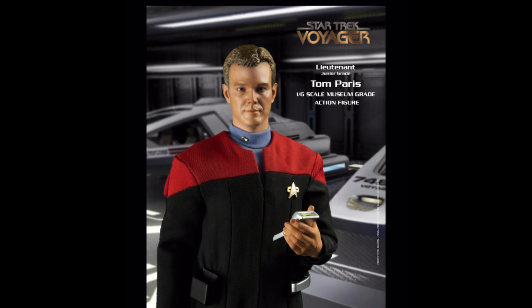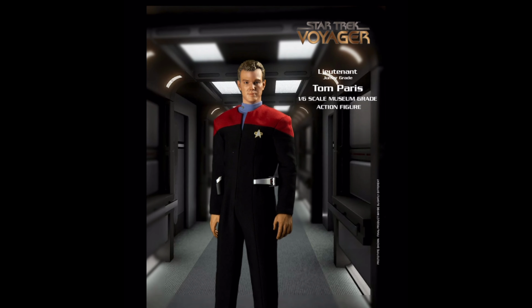I think the key with this announcement is there are only 2 more main Voyager crew figures left, with B'Elanna and Neelix. So for me, we're closing in on the end of the Voyager crew at least. So I think pre-orders cut off for this one in about 2 weeks, and they're saying he'll be shipping in August, so another quick turnaround figure from them.